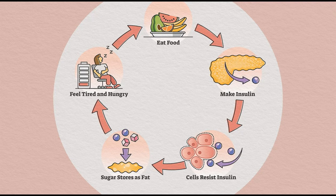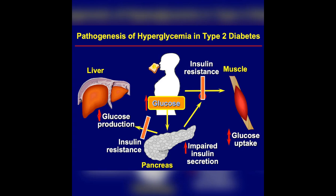Insulin resistance and insulin deficiency are two critical factors at the heart of many diabetic conditions that affect how the body manages blood sugar. With insulin resistance, your body's cells become less responsive to the insulin hormone, resulting in high blood sugar levels, since insulin can't do its job to regulate glucose effectively.